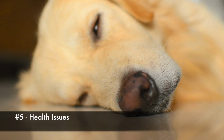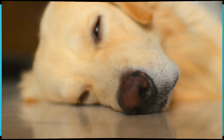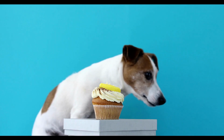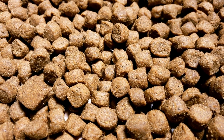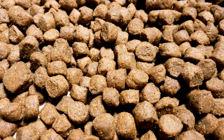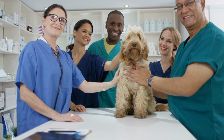And lastly, number 5, health issues. Your dog may push their food away if they're not interested in eating. This is not a reason for alarm if they return to it later when they are hungry and finish it. The health issue may be present when your dog pushes food away and appears to generally be without hunger. So consult your veterinarian if your dog suddenly stops eating.